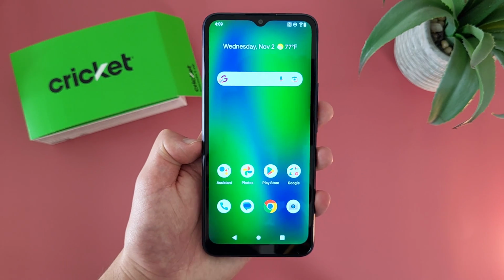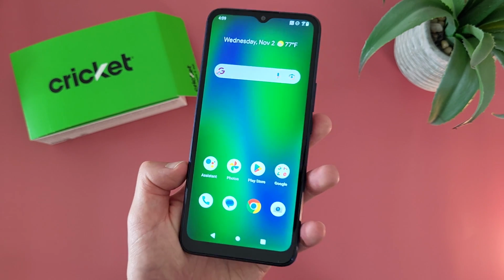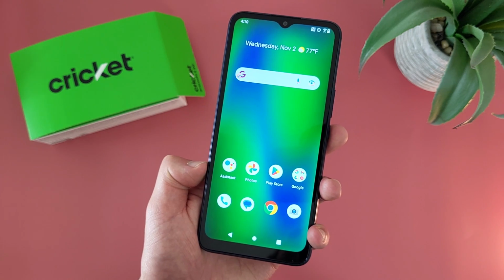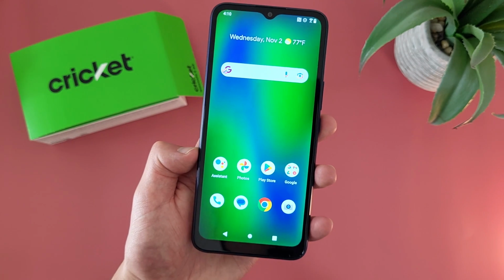So on one hand, if you're not really too concerned about battery life, maybe you want a decent battery, but you're pretty much around a charger most of the time anyway, then the battery on this phone is going to be perfectly fine for you. But on the other hand, if you have more of a mobile lifestyle and you're not always around a charger and battery life is really more of a priority for you, then you're probably going to want to go for a different phone that has a better battery.